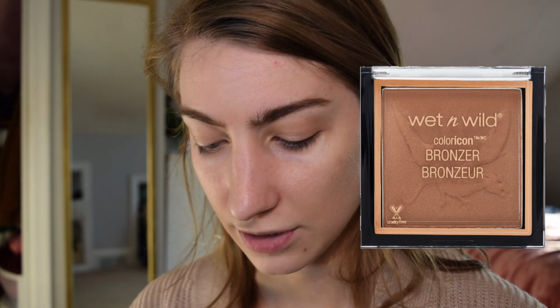Okay, now we're gonna do bronzer. I was gonna use my contour highlight little, like that round one with the slice in the middle, but that's pretty old. I want to try something newer. I have used this once, but I still haven't made up my mind on it, so I thought I'd use it again. It's the Wet n Wild Bronze Dynasty bronzer, the one with the dragon on it.